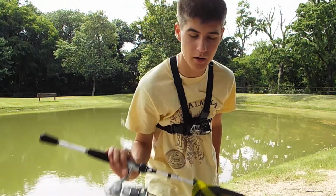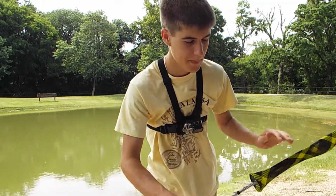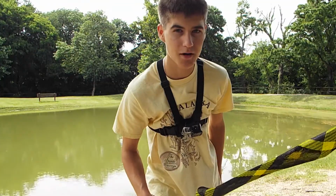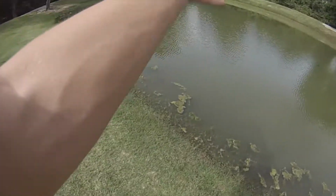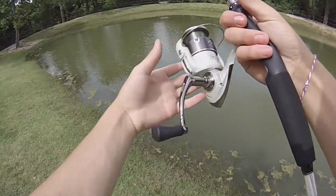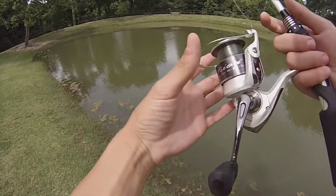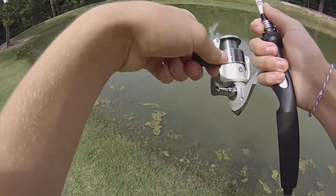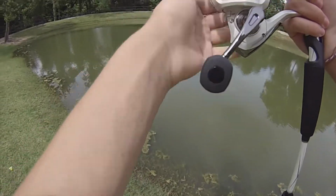Carp fishing, 10-pound fluorocarbon on the corn at a micro pond. It should be pretty interesting. There's some pretty big carp in here. I really wish I had my sunglasses, because this is going to be so hard to cast this corn around. Ooh, that's a pretty good one too. Oh, no way. He turned away from it. He looked at it.